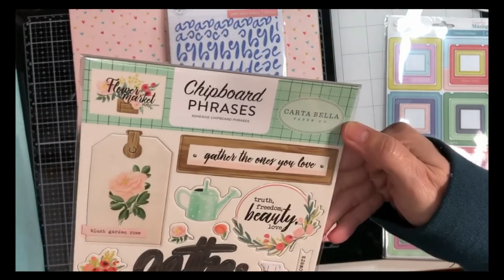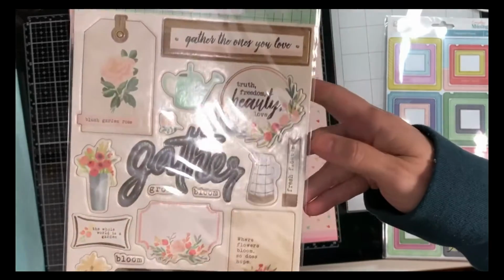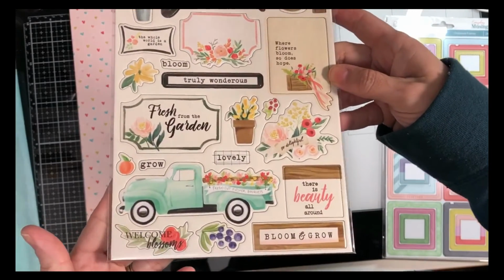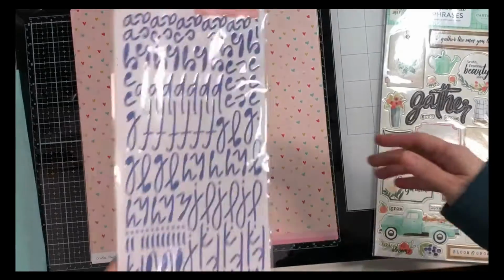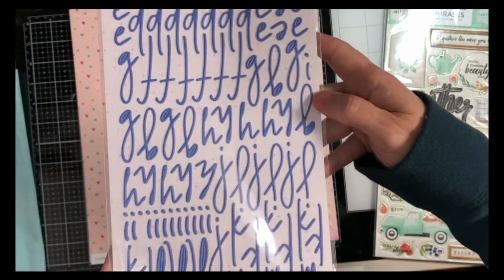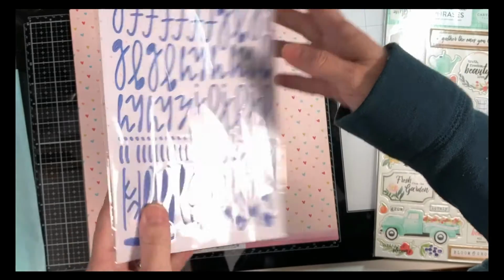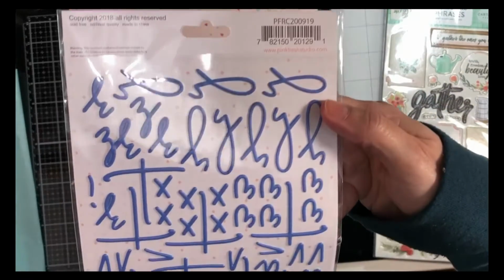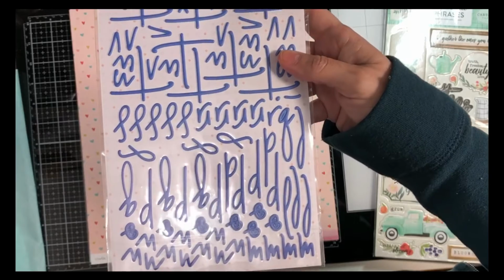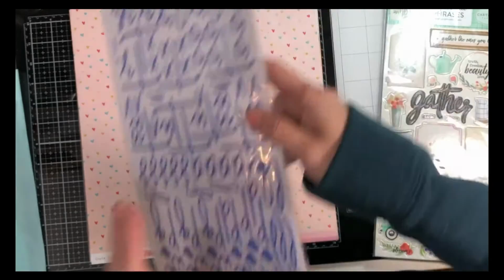The next piece is a chipboard phrases from Carta Bella's Flower Market. That one doesn't say how many pieces it has, but it has quite a few. Then we have the Joyful Day by Pinkfresh Studios Alpha stickers, and they're puffy stickers. There's 222 pieces. Absolutely love this color, and I love the font. Can't wait to play with these.